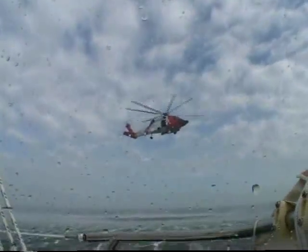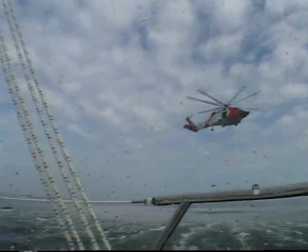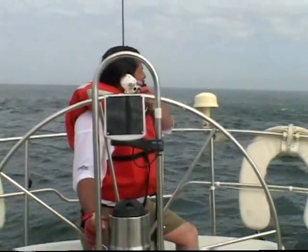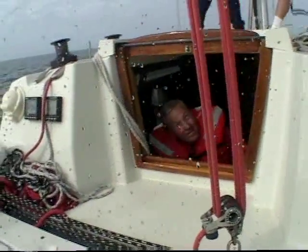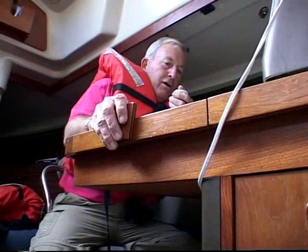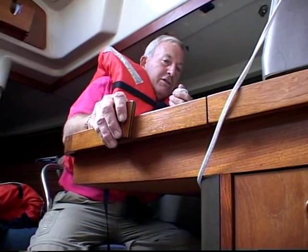Hurricane force downwash also has the same effect as wind chill and can cause hypothermia. Maintain communications with the helicopter by radio if possible. Establish the number of crew aboard the boat and the number of crew aboard the helicopter. These numbers may be used to account for all personnel in an emergency.